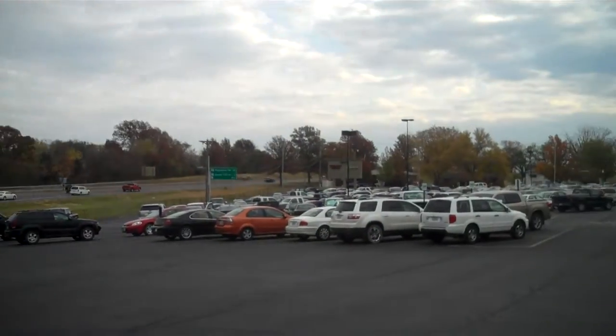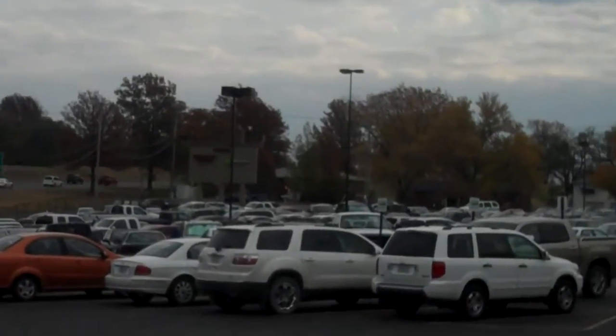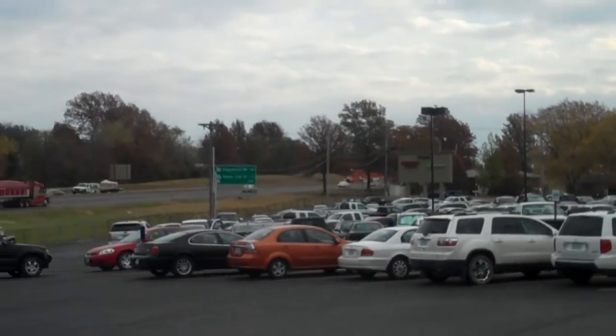There's a big pylon sign out there. I don't know if you can see that. Let's see if I can zoom in a little bit. I don't know if we have access to that or not.